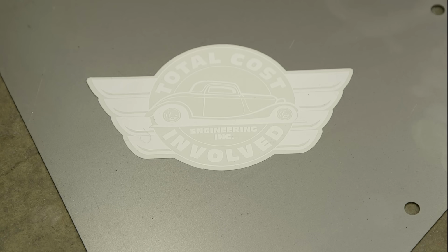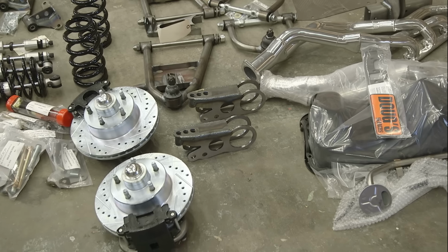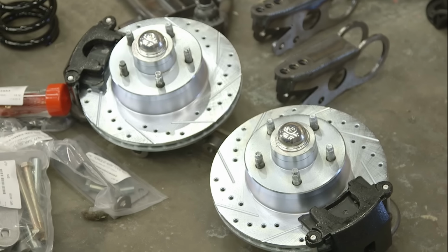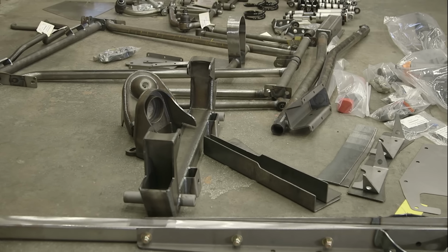I got all the TCI parts in, and it's like Christmas morning. It's boxes and wrappers and laying out all the stuff. This stuff is totally pro race car looking suspension components. You got disc brakes, lowered spindles, adjustable coilover shocks, the whole nine yards.